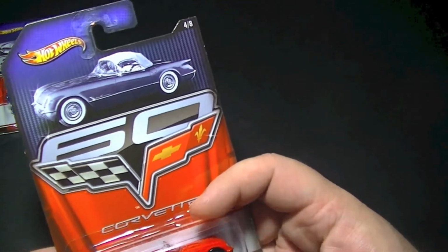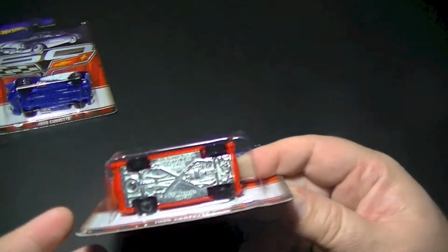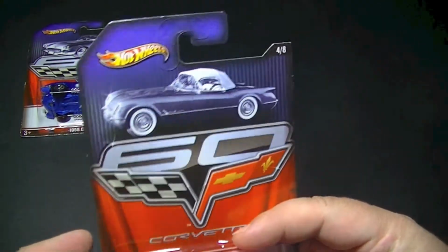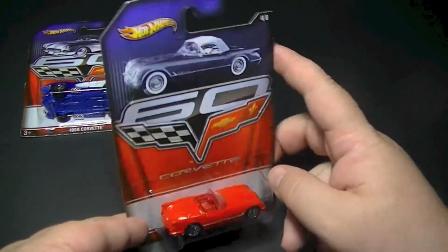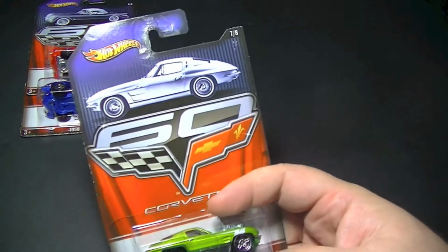And then here is the 55 Corvette. Oh, I got these out of order. Well, this is number 4 of 8. I'm not going to worry about the order. But the 55 Corvette. This one here is metal on plastic, whereas this one is metal on metal. Convertible, red. Oops. And we got the convertible image up here on the top, so that one at least matches. Tell you what, let's do all the vintage ones first. Then we'll do the more recent ones.